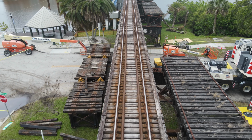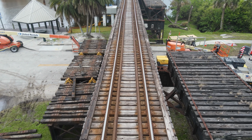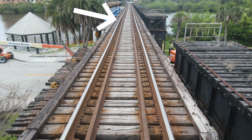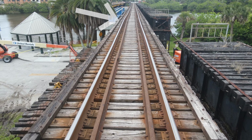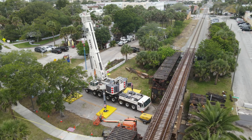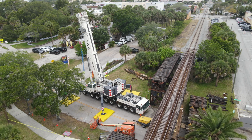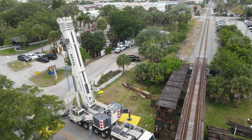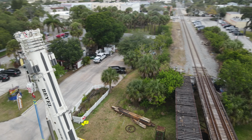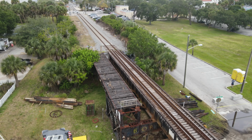Taking a closer look at the damage that was not possible in my previous visit with all the activity, you can still see the bend in the rail caused by the strike. Crews had made some repairs to it and it was cleared for train traffic with a 10-mile-per-hour slow order across it. The Bile Brothers crane was still on site and would be used to change out the spans on Sunday morning, which you will see later on in this video.